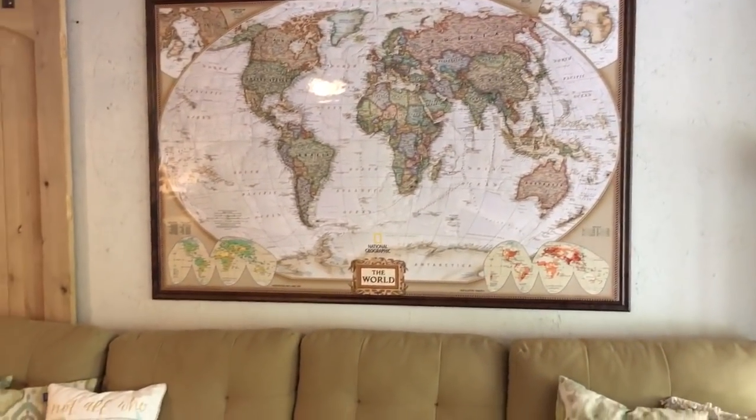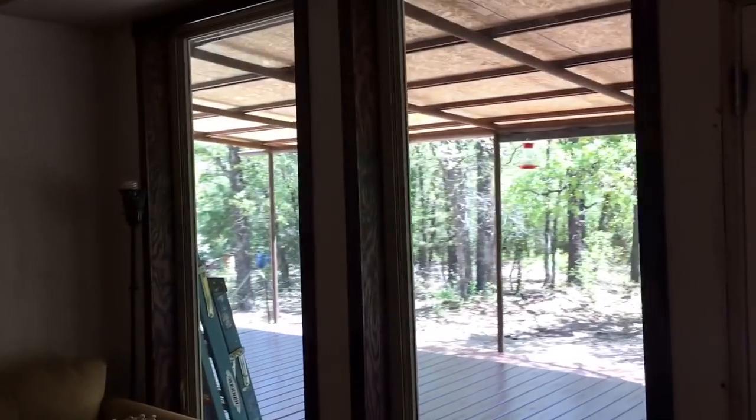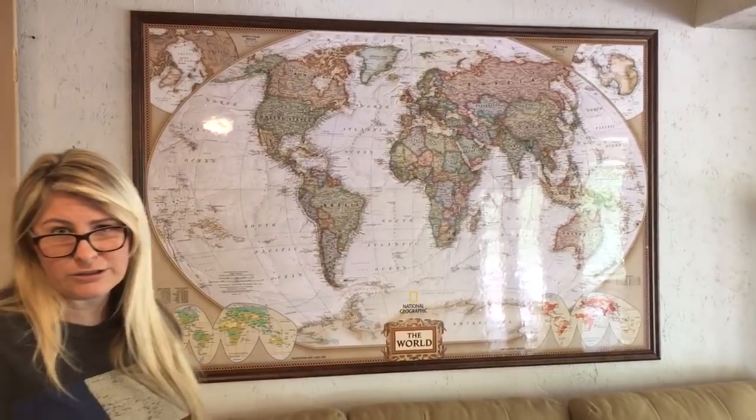And we liked the idea of really making the windows in the living room kind of art, just like what we've done over here with this giant map. So the same way that this art is displayed, we wanted the windows to be art as well.